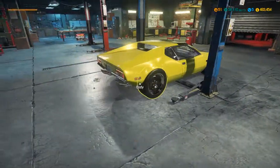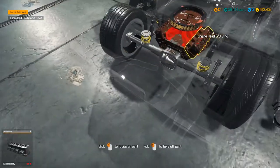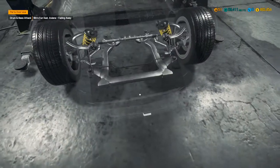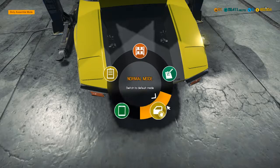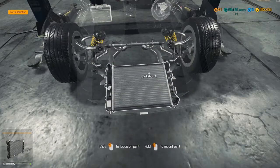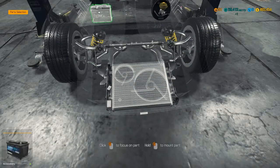Yeah, boy. Looking nice. That's nice. Okay, let's get some of these old rusty crusties out of here because they're yucky. I'll see how I get that. Oh, that radiator's not even there. That's why. Huh. I wonder how to do that. Nope, not that one. Huh. Okay, I get it. I'm cool with it.